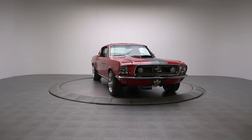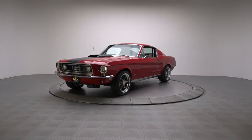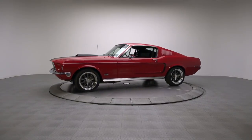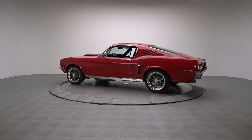Sure, this '68 Mustang GT is a stellar classic that wears a professional restoration. And yes, it's likely that it'll build some value over the years and grab a few trophies. But it's also the kind of car you buy because you actually enjoy working on, driving in, and playing with Detroit's finest metal.